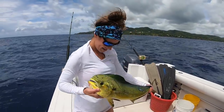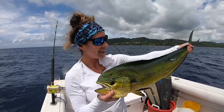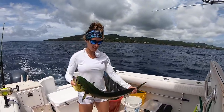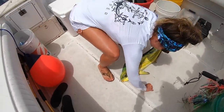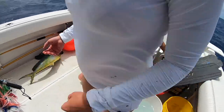Nice. Okay. Back. We got our first fish in St. Croix. A nice little mahi. Don't lay it on that side. That's the pretty side. Well, I'll hold it. Look at the little cloudfish that came out of its mouth. Oh, shit. Yeah, what's that? A bat.